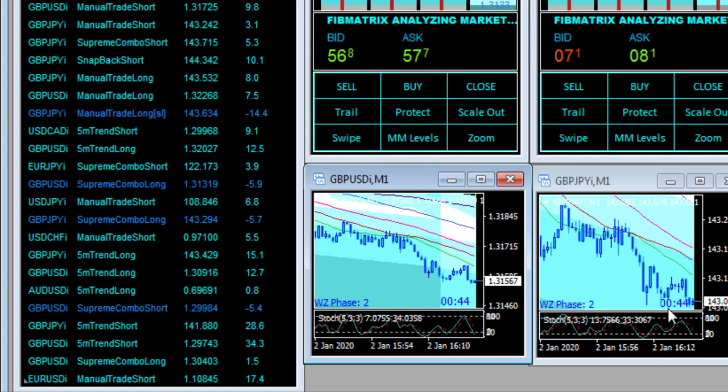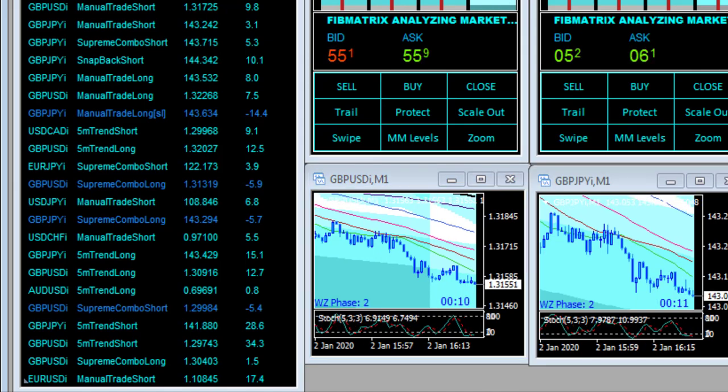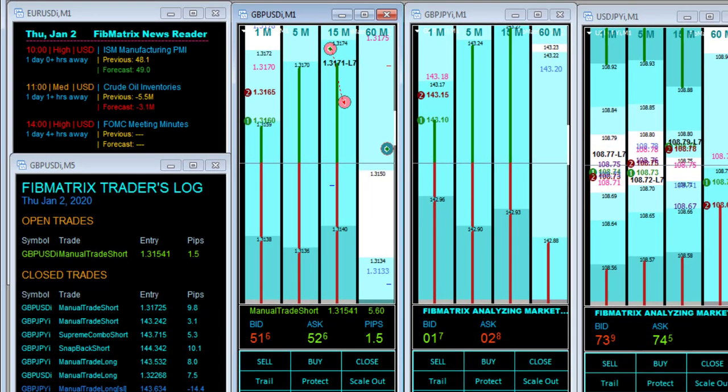All right, there's still some support. Pound yen did not break yet. It's pushing, though. It looks like it's really trying to break this low. All right, look, they're both trying here. Here we go. I'm going to sell pound dollar. All right, there we go. Come on. Probably could have done pound yen, too.